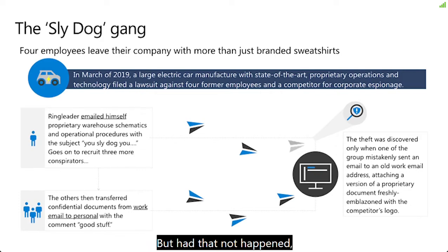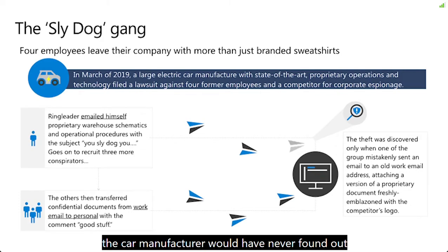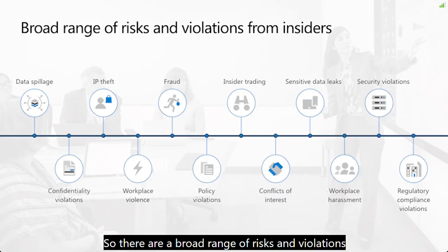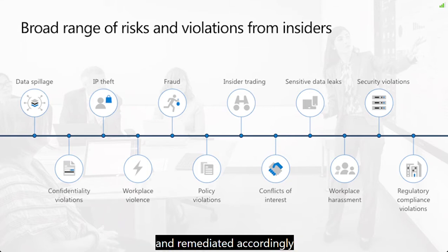But had that not happened, the car manufacturer would have never found out that there had been such a significant IP theft and would have suffered the consequences of it therein. So the car manufacturer went ahead and sued the company and the employees, and recently that case was settled with a favorable outcome for this specific car manufacturer. So there are a broad range of risks and violations from insiders that need to be addressed and remediated accordingly to have a comprehensive and foolproof insider risk management solution.